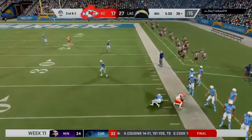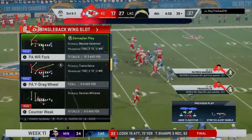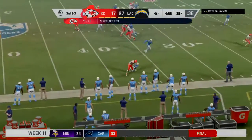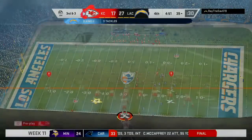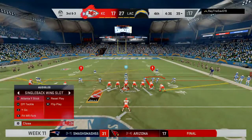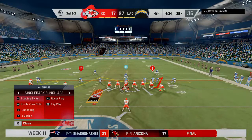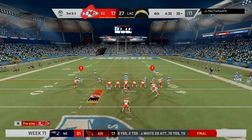Mahomes going to fire this out wide to Hill. And the play goes nowhere, losing yardage back near the 40 at the 39. I thought that wasn't a bad time to call the screen. I thought late game, down on the scoreboard, you had to figure they were expecting a pass downfield. Yeah, so the edge rushers, they're coming. That could have hit big. You're right. Good recognition defensively to snuff that one out.